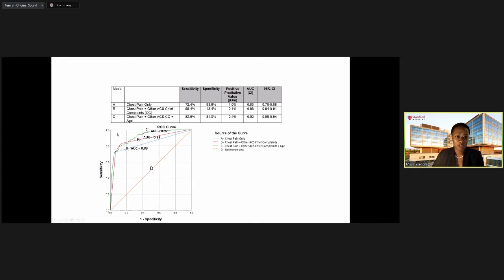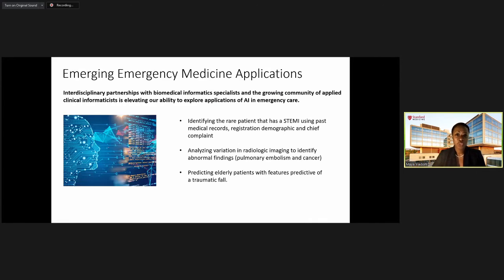So this is where machine learning can really help us to get that high sensitivity, to be able to capture each patient with a STEMI and differentiate them from those who do not. And so there are many areas in emergency medicine that are emerging where interdisciplinary partnerships with biomedical informatics specialists in the growing community of applied clinical informaticists is elevating our ability to explore applications of AI in our care space. As I mentioned, identifying the rare patient with a STEMI using past medical records, registration demographics, and chief complaints sounds simple, but is far more robust than what's happening.